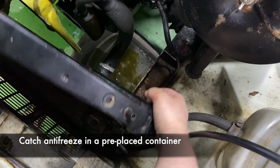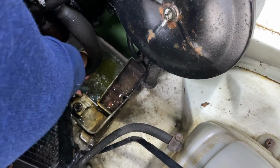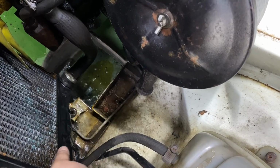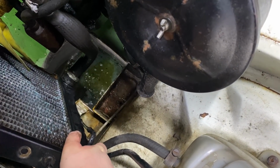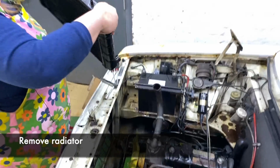Bit more of my rotten engine bay there. Now, as you can see, I got all the water down into this box down here. I've not filmed this very well, but I just wanted to show you that you do need to collect all that, because of course antifreeze can be toxic, especially to cats who like to drink it. So if you've got any kitties, lock them indoors before you do this job.